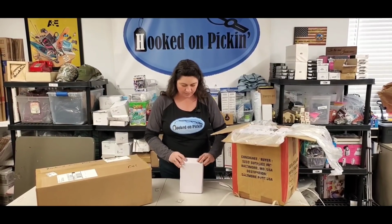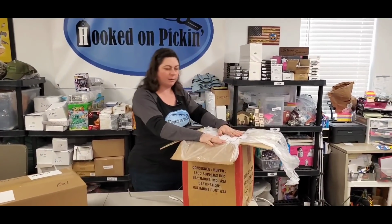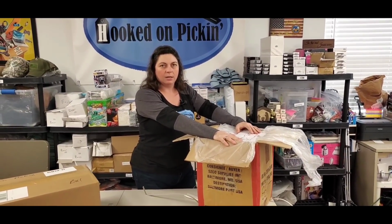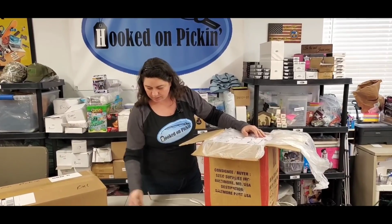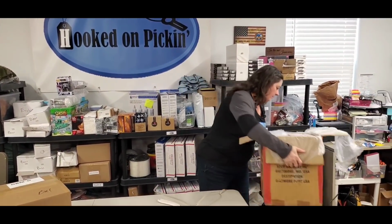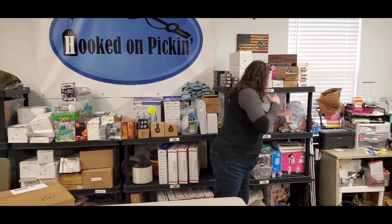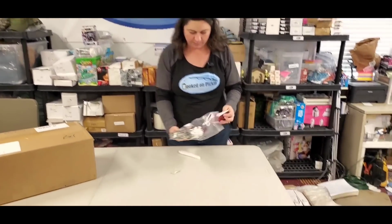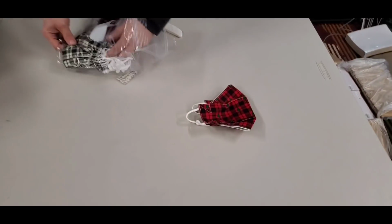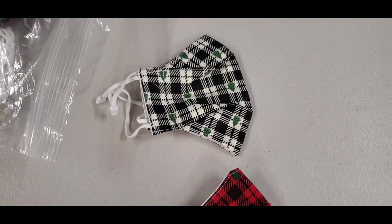So I think that's everything. You bought 24, I think. So this entire box are the Tree of Life journals, and then, like I said, we do have the cross ones as well. And just so you know, my supplier of masks sent me some new Christmas ones. I just wanted to quick show you. So if you're looking for something like that, you got these plaid ones, and these were hot sellers.